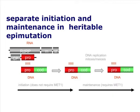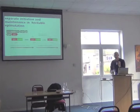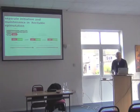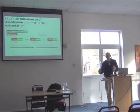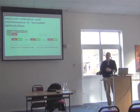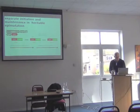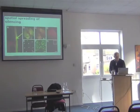But the point is that these epigenetic effects, once they're initiated, no longer need the initiator to be present, but they will be maintained, and they'll be maintained through several generations. So this is the first bit that you need to know about RNA silencing in order to grapple with what I'm going to talk to you about later.